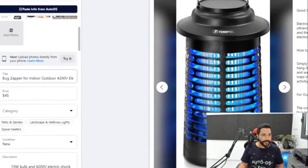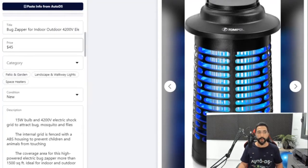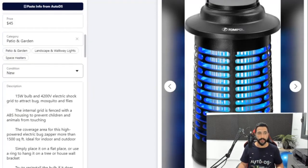So as you see here, we've got the title, we've got the price, which was also pulled from AutoDS. Now we're going to choose a category. We've got some categories that Facebook already recommended, and it makes sense. Let's go with patio and garden. The condition is new, so I'm just going to leave it like that.